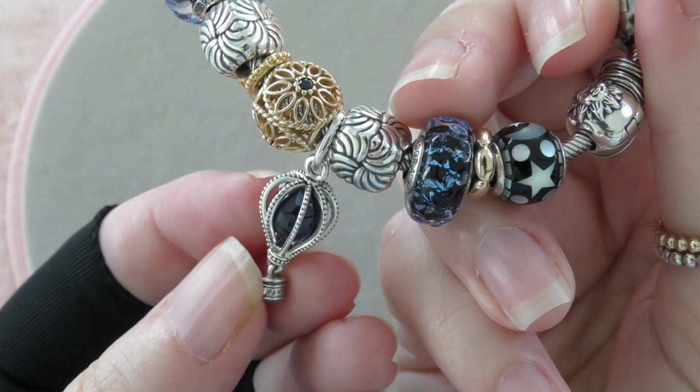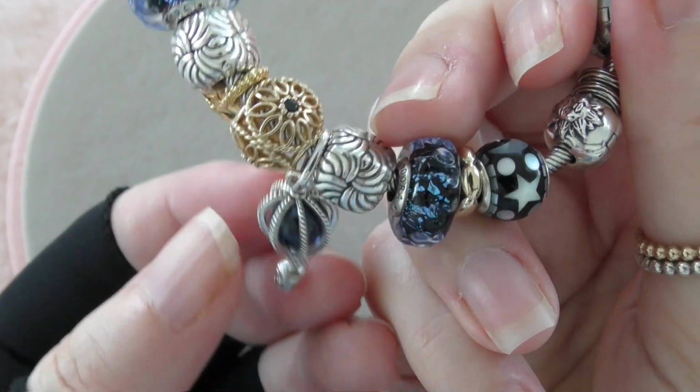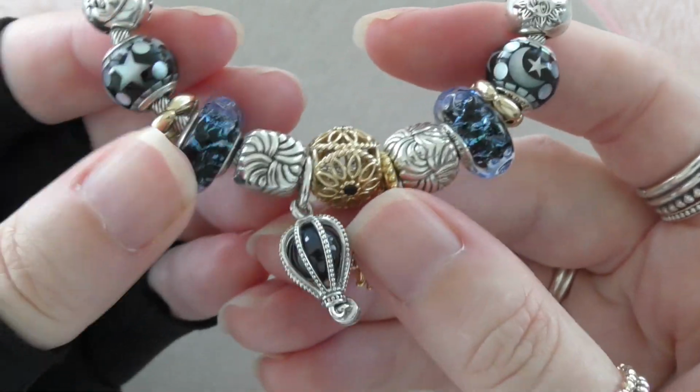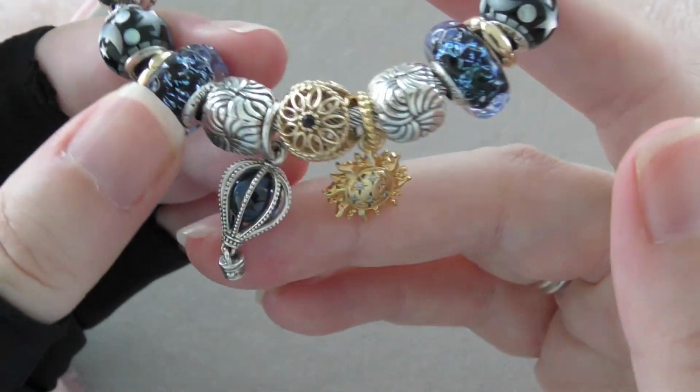It's got some really cute details, little heart. It's actually a really, really pretty charm. Now I did have this on a pendant for a while, and I've taken it off and I've put it on the front of this bangle.